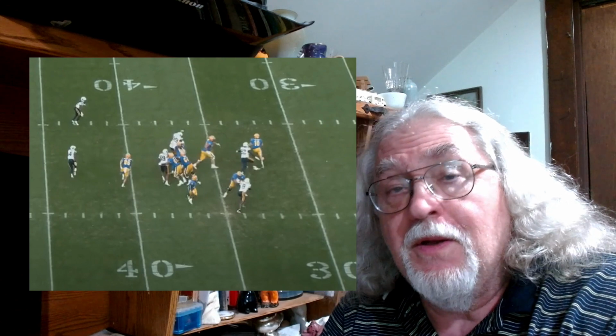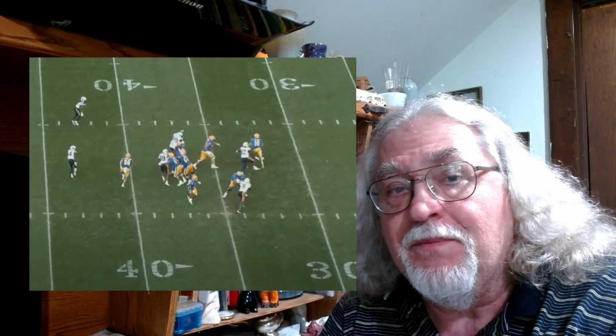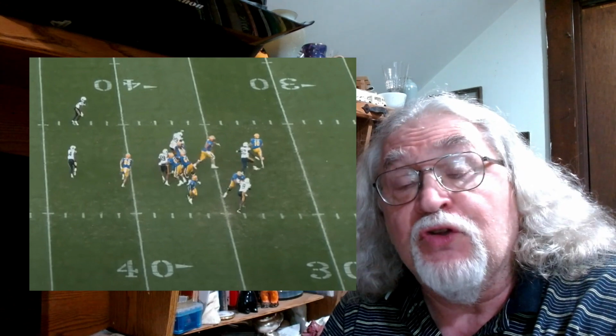Now, I'm going to take a look at the good one first. I like it best. It's a nice pressure that maintains the quarterback containment and then results in a sack.